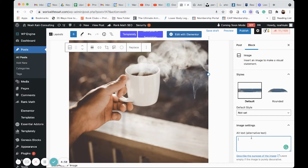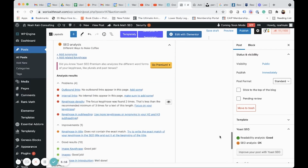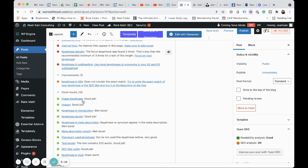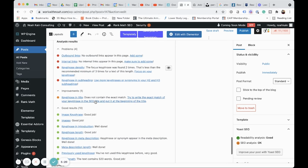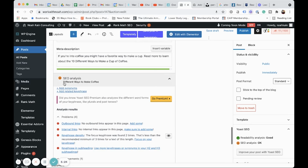And ideally, you actually want images that you've created or your client has created. That can be helpful because then your text is going to be more specific to what the post is about. In this case, I'm going to write, person holding a cup of coffee. So now that's updated, and that should have pleased this. So image key phrase is now good, right? The idea here is you're going to go through these things and hopefully make this turn from orange to green.